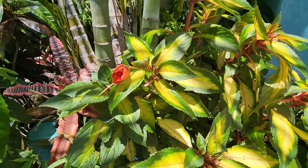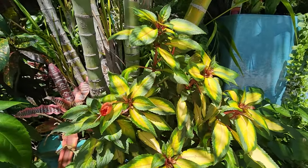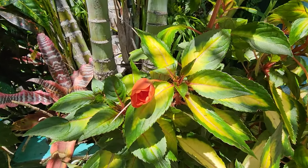Oh, it looks like someone was listening to me during the garden tour talking about how they weren't flowering. Got a bud on the impatiens. That's not something you're supposed to have to be excited about.